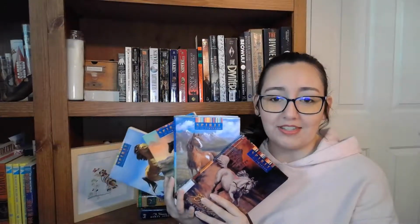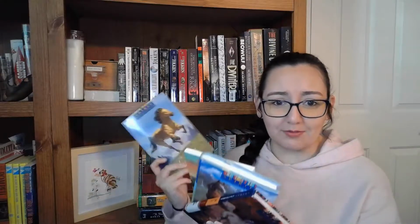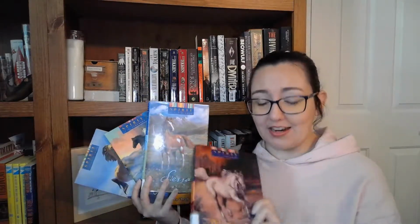I don't remember really anything about the story except for Spirit, which was the movie. I don't remember if this was different. I actually don't remember reading any of these three. I just remember this one. So we'll see if I actually ever read these, if I remember them, but I really liked this one as a kid, so we'll see how it goes. And yeah, I don't remember anything about these except that I loved it because it was a horse book and the Alamo's in it.